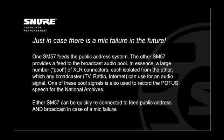The 157 feeds the public address system. The other one feeds to the broadcast audio pool, which is essentially like a large number of XLR connectors, each isolated from the other. And any broadcaster, TV, radio, internet can grab an output. One of these pool signals is used to record the POTUS speech for the National Archives. But either one can be quickly reconnected to feed the other in case there is a failure. So it's there just because if it ever does happen, they want to have a backup plan and not have to say, please, Mr. President, could you stop for a second while we readjust this?